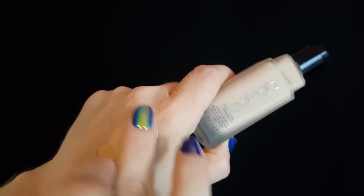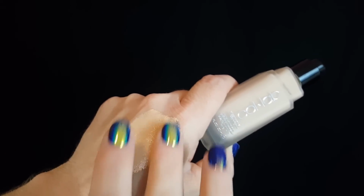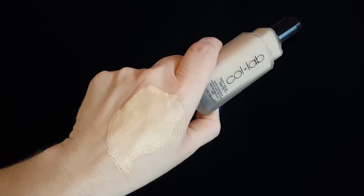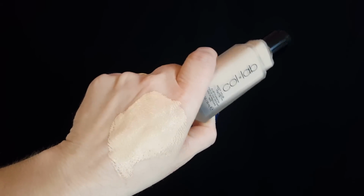I would say, again, this is a medium to almost full coverage foundation, but it doesn't feel like it. It doesn't get heavy. It doesn't get cakey. It's a very, very nice, lightweight finish. And what I really like about it, it just evens out everything and gives that almost powdery look. It's a very velvety finish without having to put powder on it.